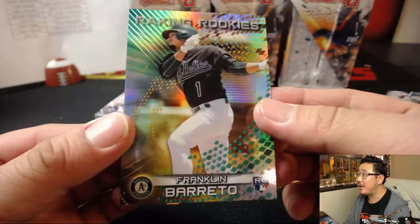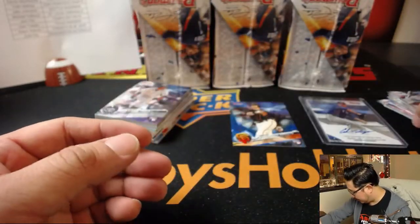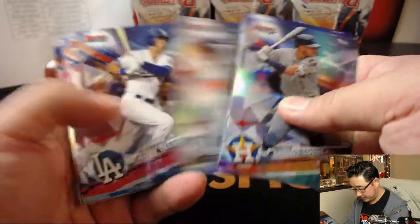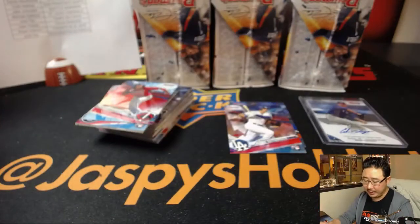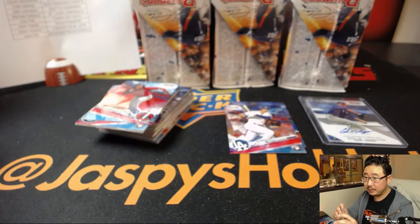I thought that might have been a parallel. Nice, Cody Bellinger, and Clarke Schmidt for the Yankees. JKJ with the Bronx Bombers in this one.